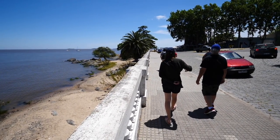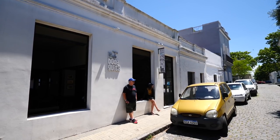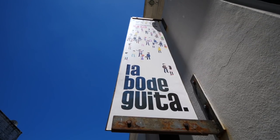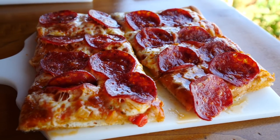After visiting a few of the museums, it was time for lunch, and I think we can all guess who chose this spot. So Sam, what's the plan for today's lunch? The plan is pizza. Apparently we've come to one of the best places in the city. This is called La Bodeguita, and there was a lineup just waiting to get in. It opened at 12:30. We haven't had pizza in a while, so excited to try this.